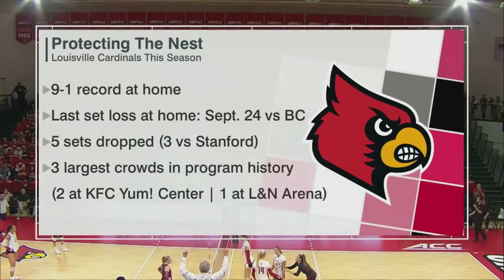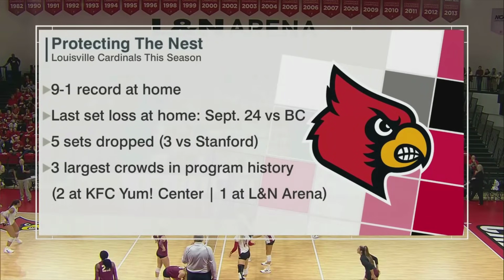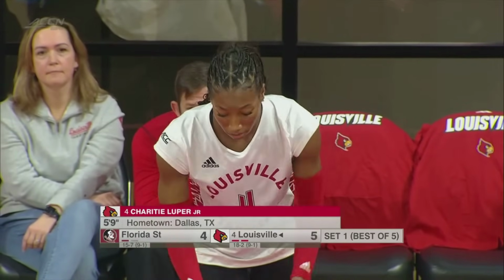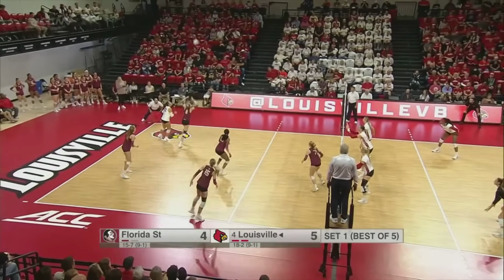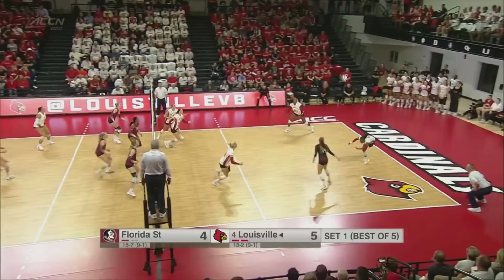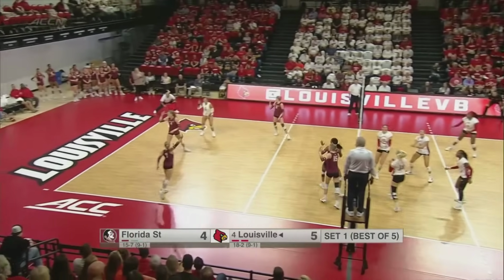At home. Well, that one loss was not here. It was downtown at the KFC Yum Center against number 3 Stanford in a reverse sweep for the Cardinal over the Cardinals. So this Louisville team is yet to taste defeat in this arena this season. You got to go back to a game against Ohio State last year to find a loss for Louisville at home, in their true home, if you will.